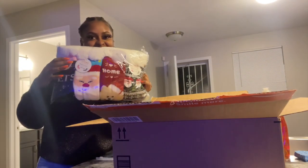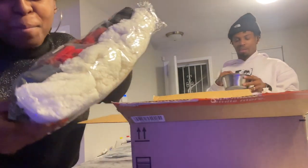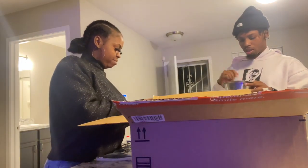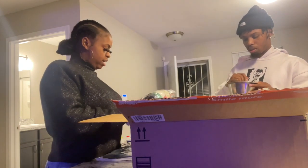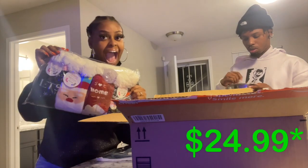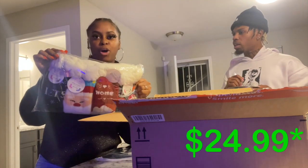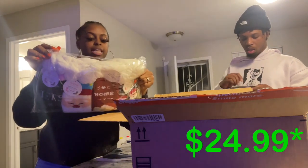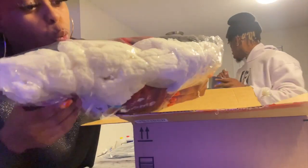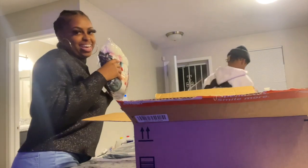Oh, these are our Christmas hoodies. Dang, these are so warm. That's good. How much is it? Like $30 for all four. I will put the links below for this. And y'all see how thick these are? These look warm. I'll let y'all know how they feel.